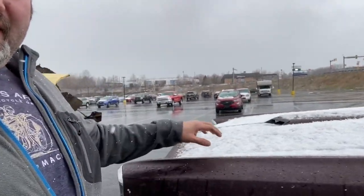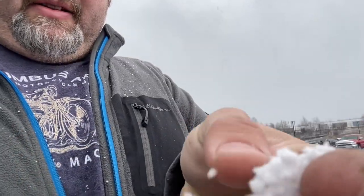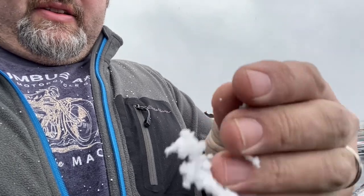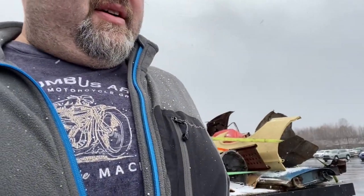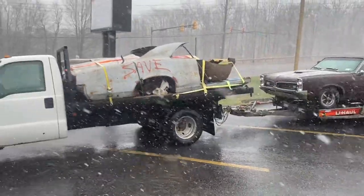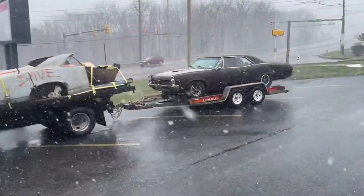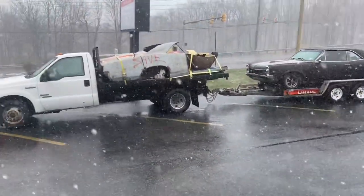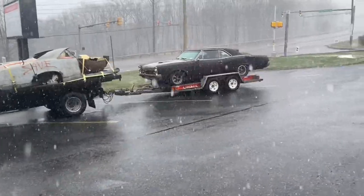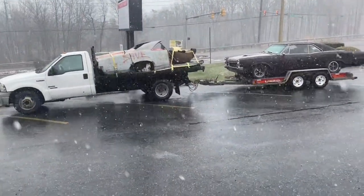I mean, look at this. It looks like Dippin' Dots almost. It's like this fine pellet kind of stuff. So, you know, we'll figure it out. And hopefully this isn't our only adventure on the road. But stay tuned. I don't know if this reads on camera, but man, this is a snowstorm in April. We're still in Pennsylvania. So far, so good. It seems like the truck healed itself. So I guess we'll keep plugging away.